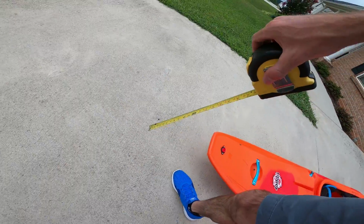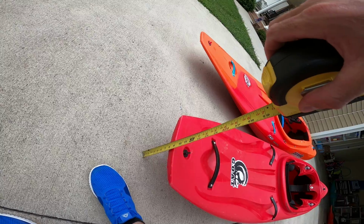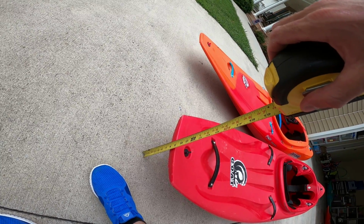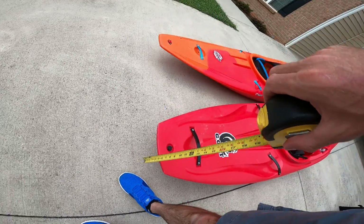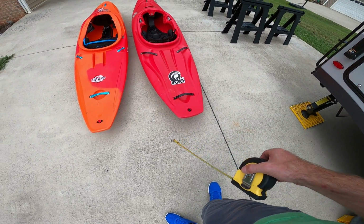Looks like 7.5 versus about 7 3/4. So not much difference on the stern rocker. And I will say I do stern tap a lot in the Goat, so it's not surprising.